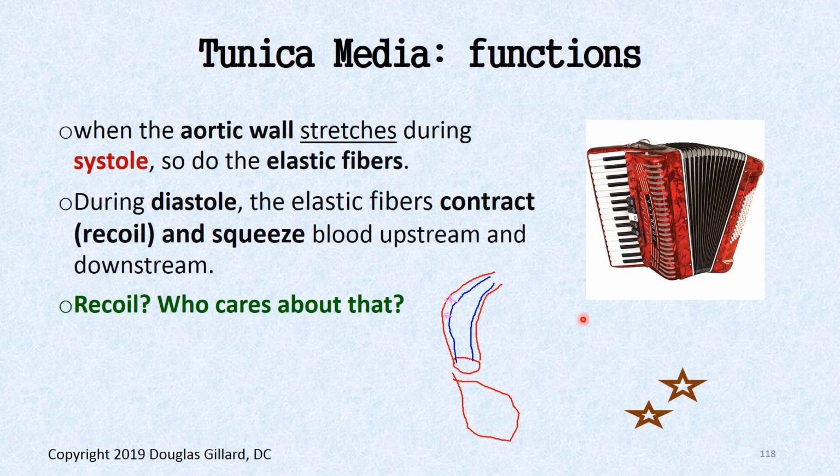That can actually interfere with the superior vena cava in some people, especially people with Marfan's, Loeys-Dietz, and the connective tissue things. But that's important. But when it contracts back in, that's important as well.